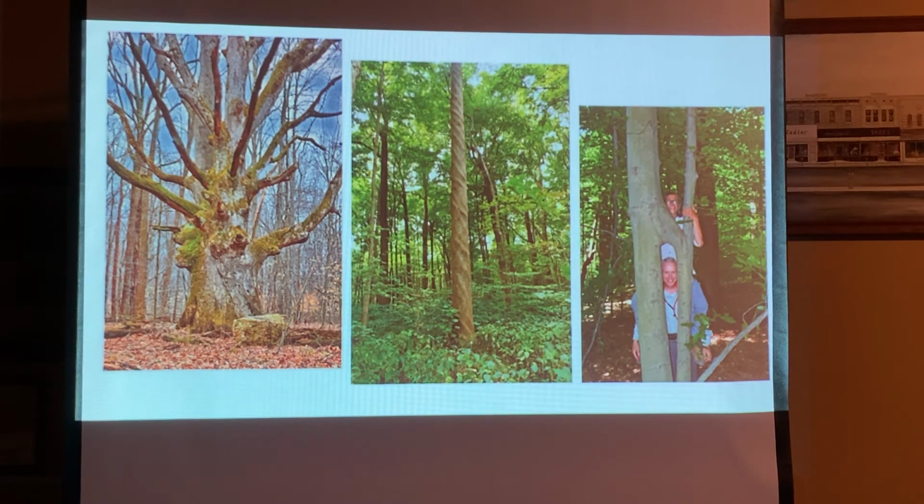So pretty without the leaves, isn't it? Yes, it's beautiful. The one in the middle is what I call the barber pole tree.